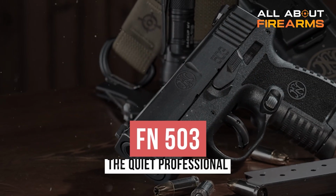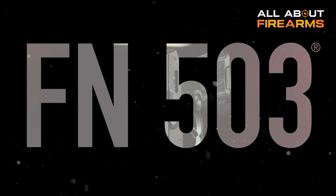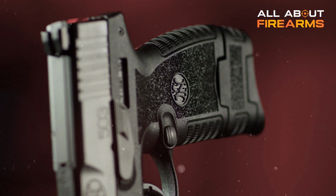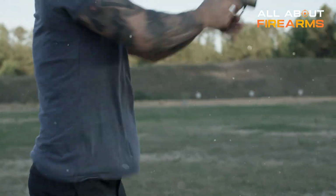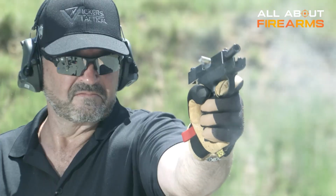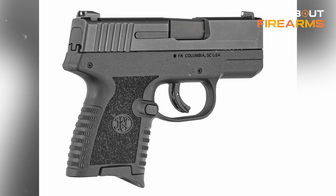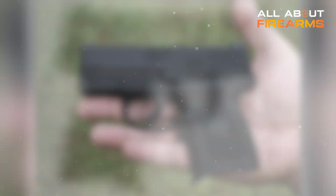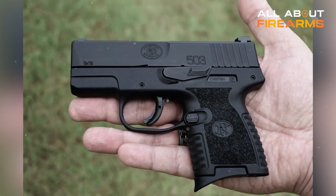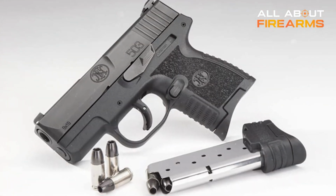Number 18, FN 503, the quiet professional. The FN 503 is your EDC. You're the kind of person who gets things done quietly, efficiently, and without asking for validation. This gun doesn't scream, look at me, it nods silently from the corner. You chose the FN 503 because you like your tools compact, reliable, and free of drama. It's not winning beauty contests, but it's never failed you.